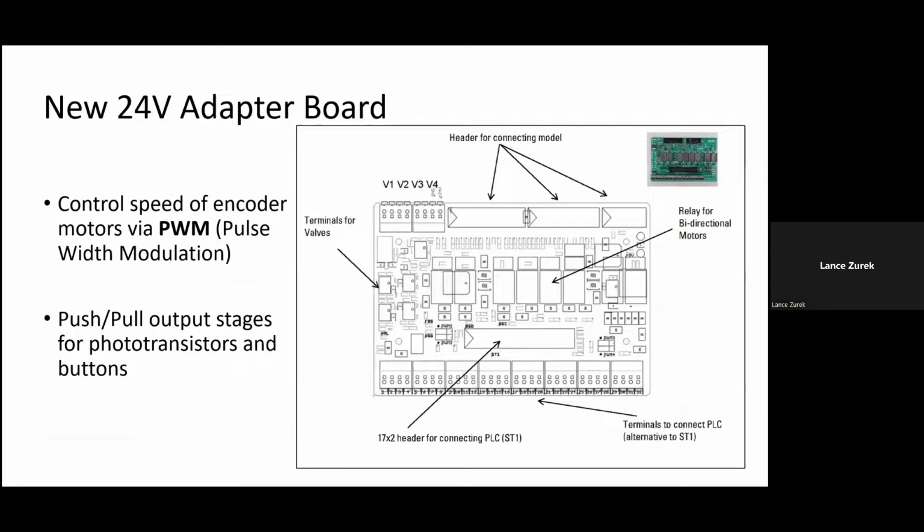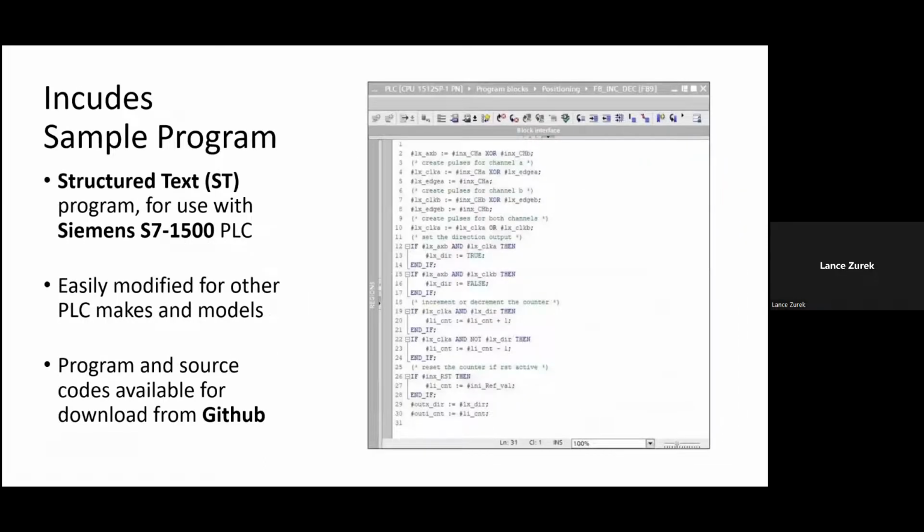The model also incorporates newly developed 24-volt adapter boards to interface to the PLC. These, of course, ship as part of the assembled training factory and are connected to the PLC via terminals. Now, among other things, the latest generation of adapter boards allows the speed of the encoder motors to be controlled via PWM, also known as pulse width modulation. They also have push-pull output stages for phototransistors and buttons.